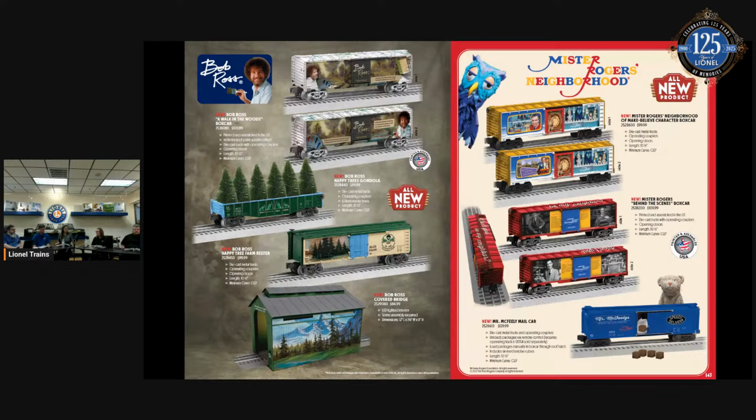All right, and I am biased towards Bob Ross because I grew up watching it. I actually always joke with the team here that it was Bob Ross, The Joy of Painting, followed by Walker, Texas Ranger, and that was my go-to before getting on the bus. So what makes this particular boxcar special is that it is using a painting called A Walk in the Woods, which was based on the episode 1 airing of The Joy of Painting. That was all the way back in 1983.